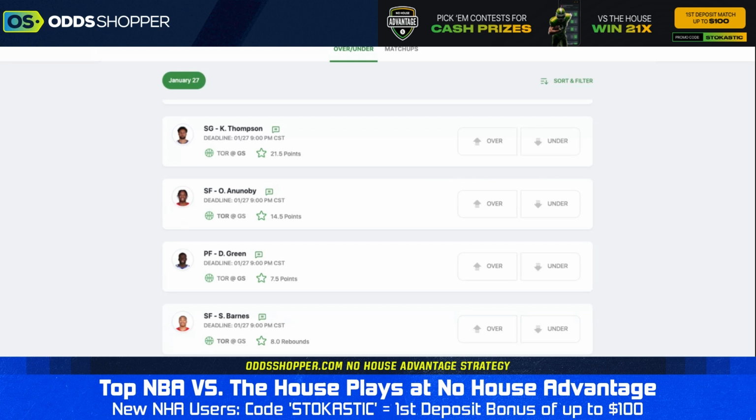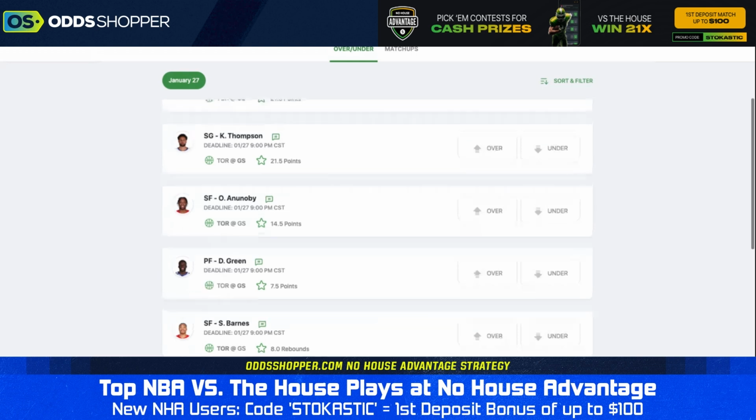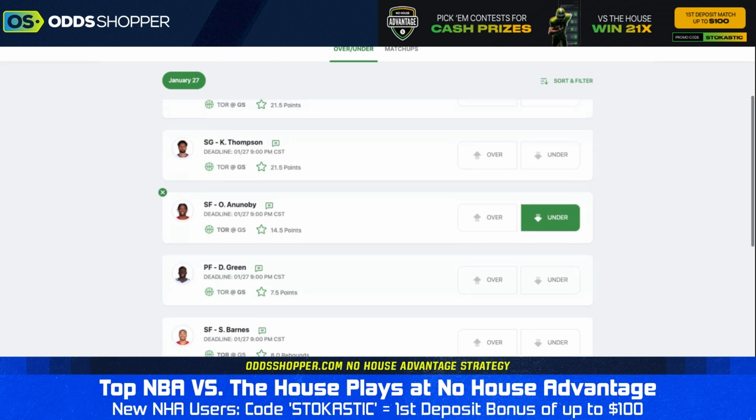And at 14.5 points, we really need him to have a little bit of upside. He's playing the Golden State Warriors, who are actually pretty good defending against the small forward position. They're ranked in the top half of the league in terms of DVP stats. So this is a big projection for a player who's gone under this total in 5 of his last 6 games. Like I said, the explosiveness for Anunoby is just not really there when we compare him to other players. So under 14.5 points, I do like this one quite a bit.